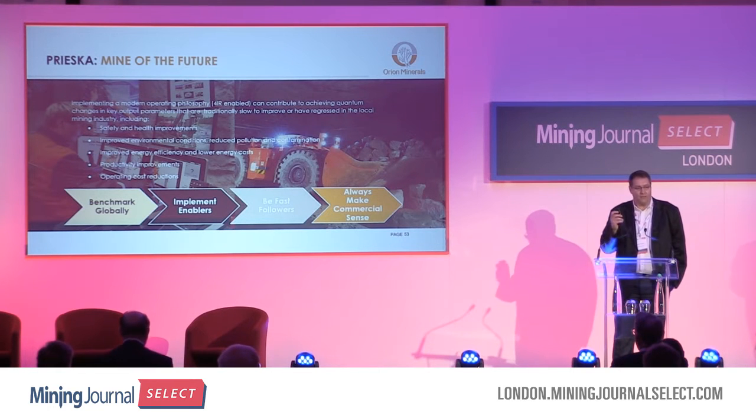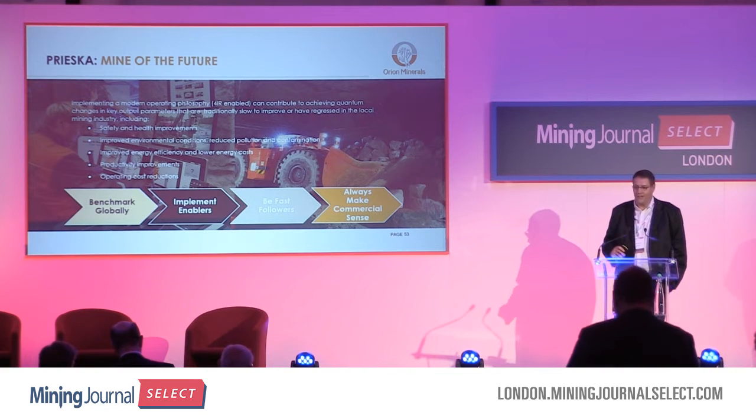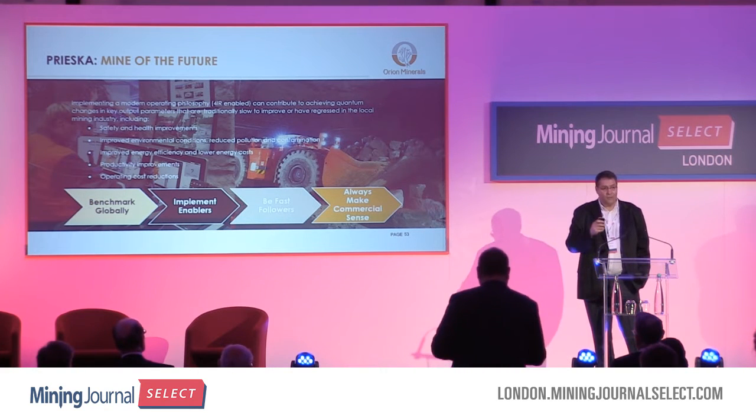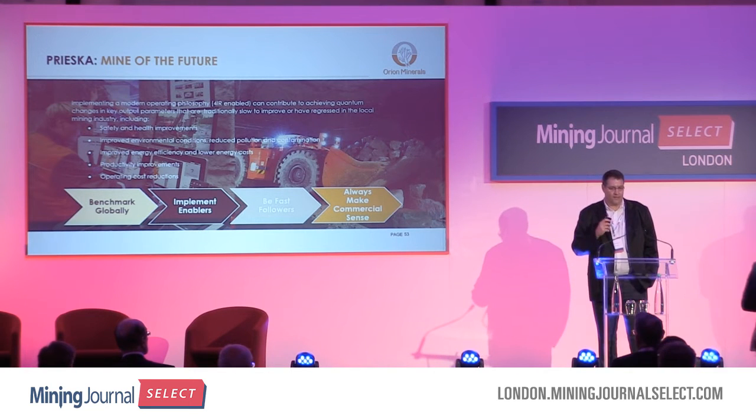And what we are doing is we are benchmarking to international standards. We're not doing any rocket science. There's no black boxes. We're not using any new processing technology. All we're using is modern machines and standard efficiencies that are applied in North America, in Australia. And we're using people that are currently working in those operations in the rest of the world. We're bringing them back to South Africa to operate.